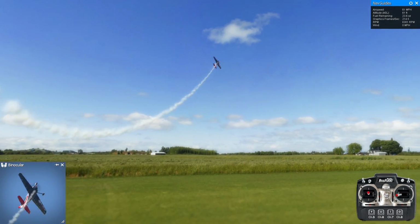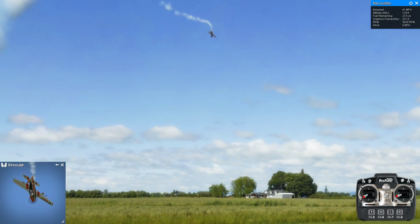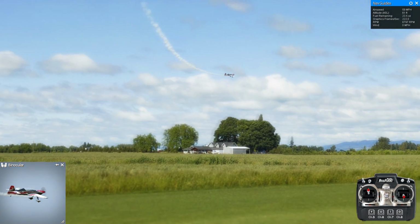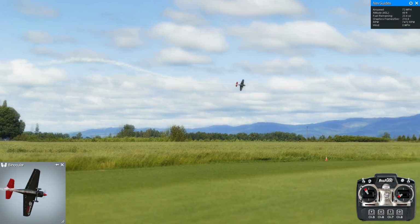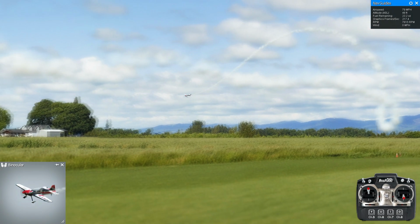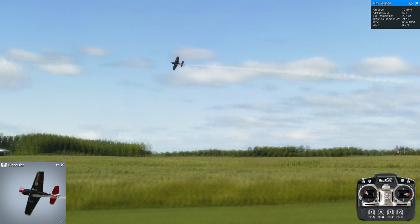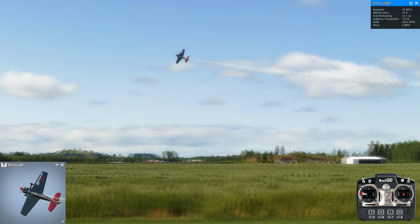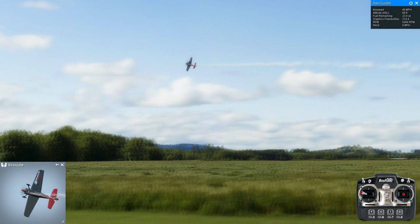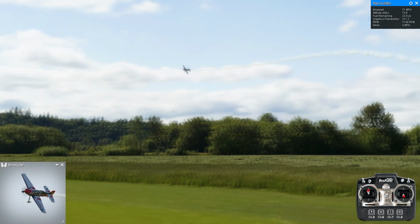Very nice. We can obviously do some snap rolls here. Do some barrel rolls as well, albeit not a very good one. I was trying earlier to put this on a knife edge. Let me see if I can do that again. So we'll just roll it to the right 90 degrees and feed in some left rudder. Check that out. That's pretty cool, right? And roll it level and climb. And of course you can practice your landings.